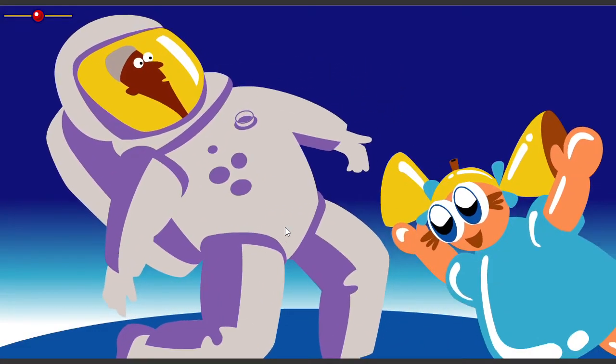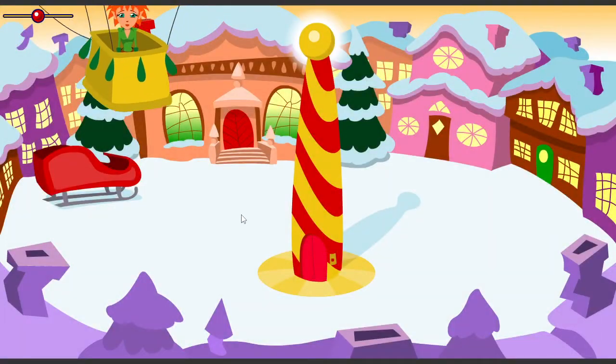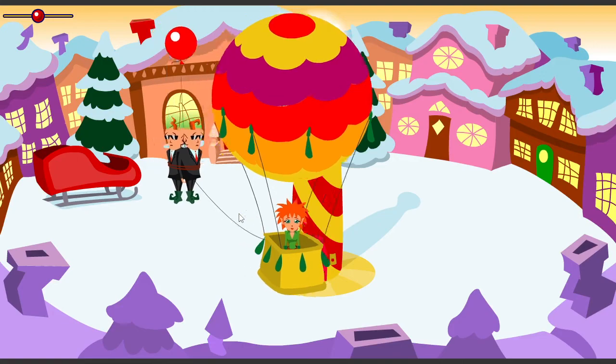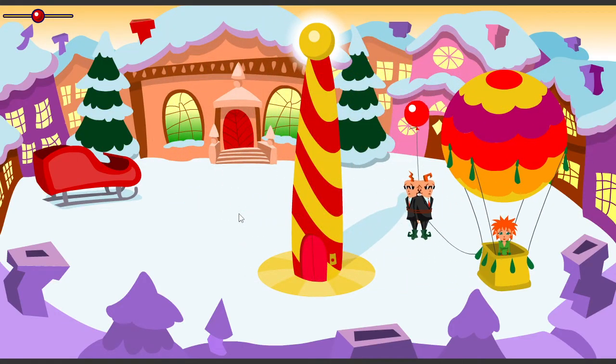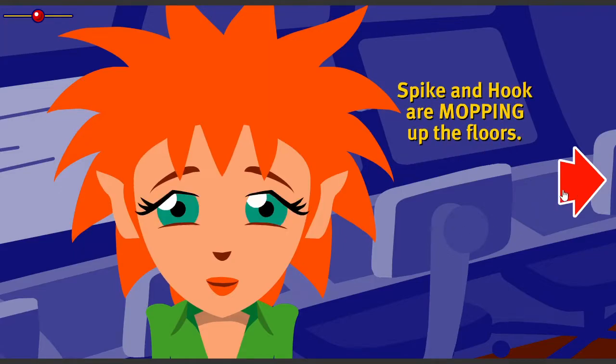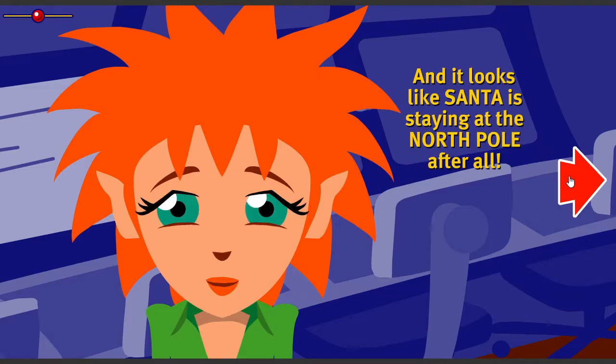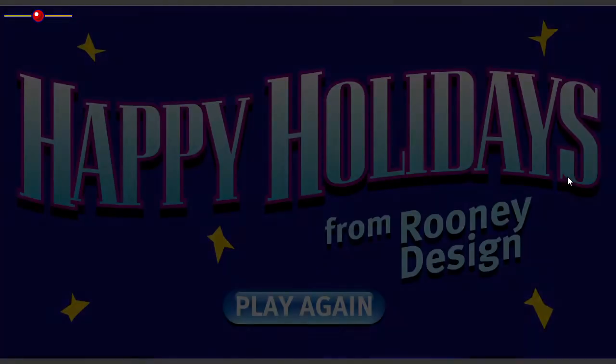And astronauts? An astronaut sees the blow-up toy, okay. Whoa, where'd I get a hot air balloon? Did I visit the Wizard of Oz? The penguins returned all the toys for an extra ration of fish. Spike and Hook are mopping up the floors. Doll Dimples, I got a promotion to Naughty Nice List Manager. And it looks like Santa's staying at the North Pole after all.